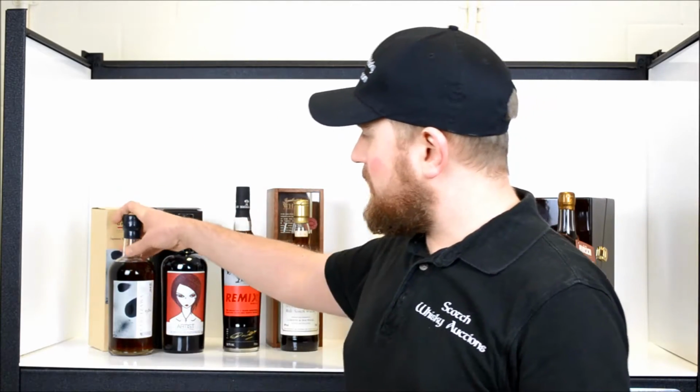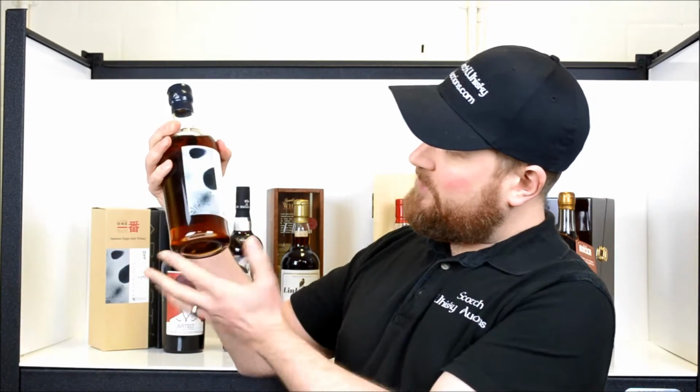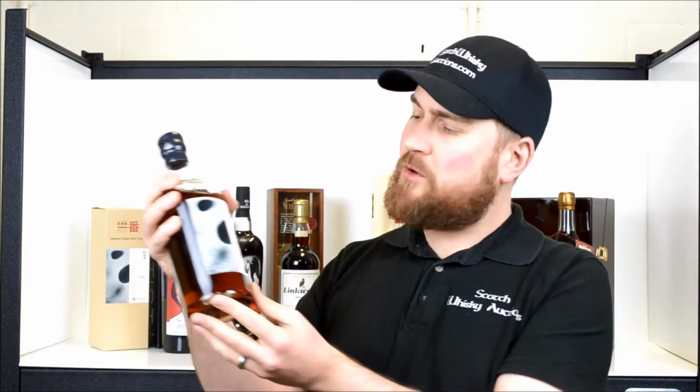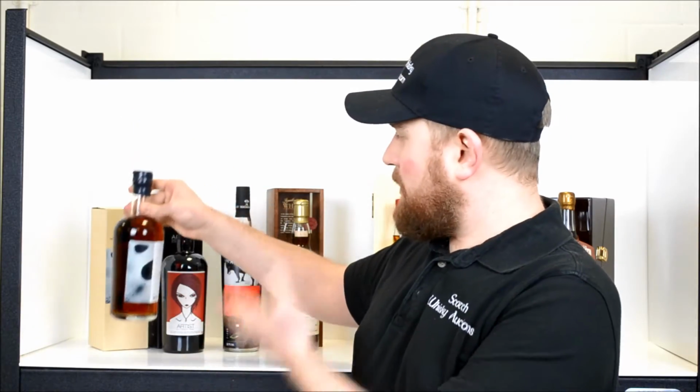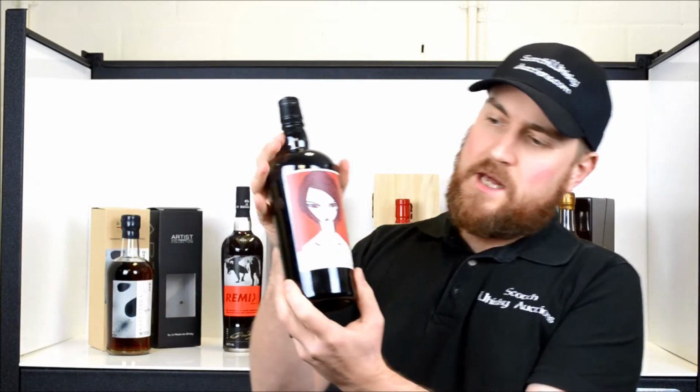Warren Kong is a Singaporean artist who has done a lot of work with Maison de Whisky. He's been involved with Maison de Whisky since 2011, and you'll see a lot of his work on the Kurosawa bottles. You know how much we love the Kurosawa here at Scotch Whisky Auctions. So this one here, this lovely image for this bourbon cask Kurosawa, quite an interesting bottle, 43 years old, bottled at 63%.